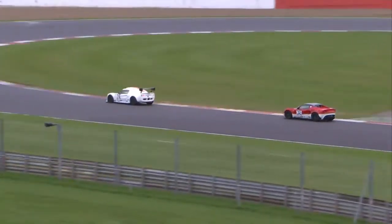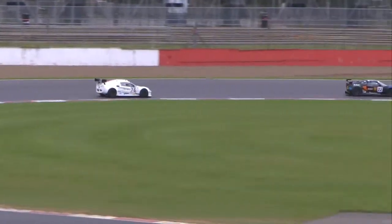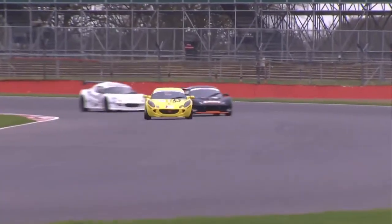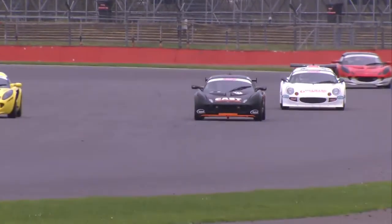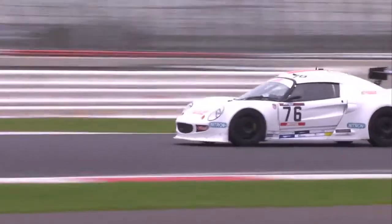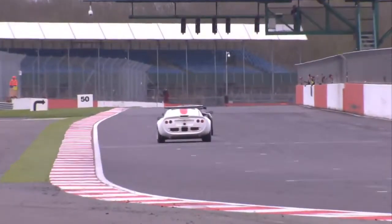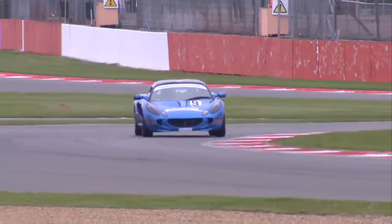Further behind, looking to pick his way through the field is Jeff Milam, but Milam, as a result of pit stop infringement, has actually been slapped with a 3-lap penalty, and so hard as he might be pushing on the road, he's actually a long way down the order when the final results are given out. So for now, Jeff Milam just pushes on past all the teams on the pit wall.